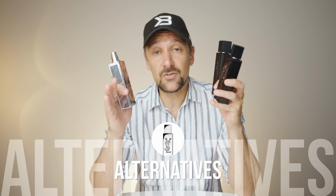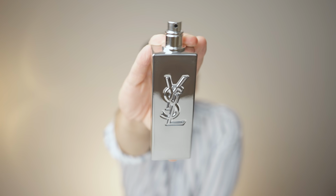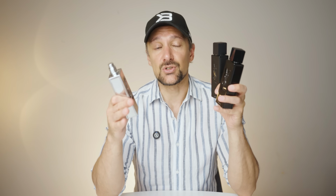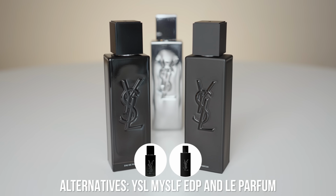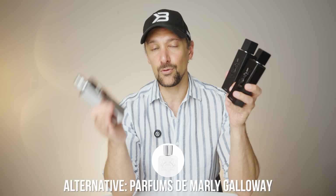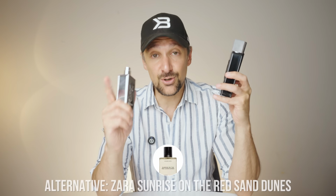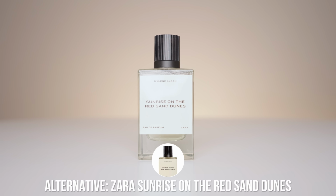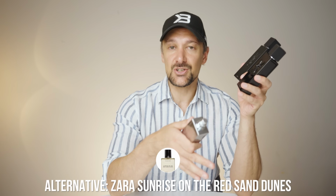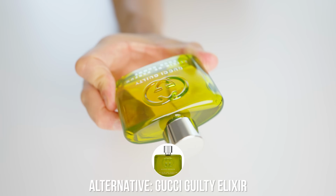So a quick one on some of the alternatives to Mysf Absolu, and I am going to focus on fragrances that are focused on orange blossom. So we have Mysf Eau de Parfum, we have Mysf Le Parfum, we have Parfums de Marly Galloway, which is also in a way a mix of freshness and orange blossom, but with the cool twist of also being powdery and musky. There's also Zara Sunrise on the Red Sand Dunes, which is basically a mix of freshness and orange blossom. That's a fantastic cheapie, by the way. Then you have Gucci Guilty Elixir, and you have Le Mal Pride Edition.